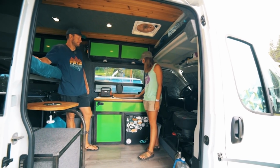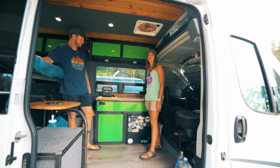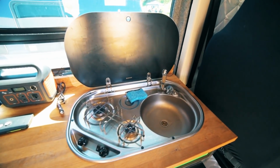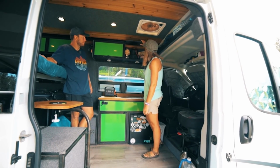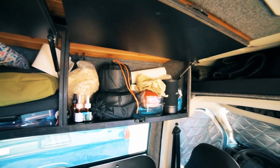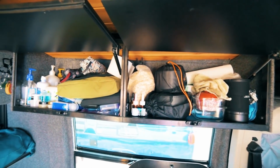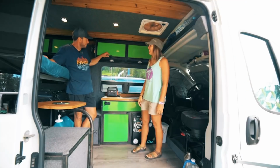It's nice that it closes, because then we can use that as additional counter space when we're not cooking. And then up here we have our kitchen cabinets, which is pots and pans, extra food, and then this is our bathroom. So you've got toiletries and whatnot in there.